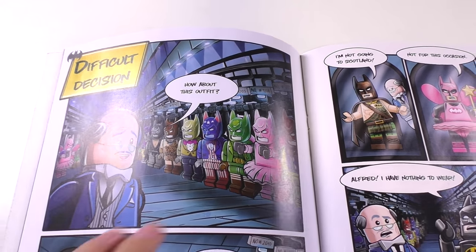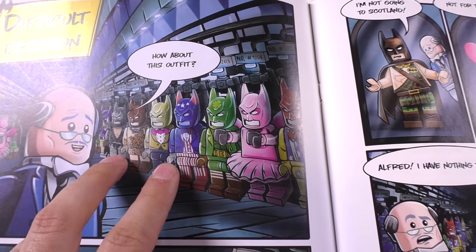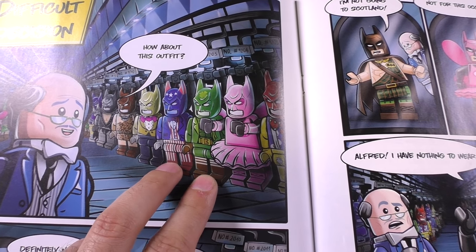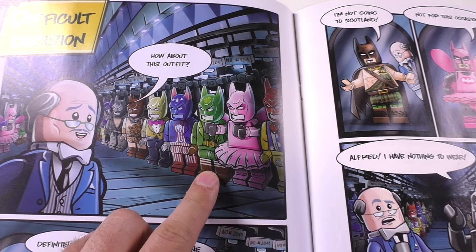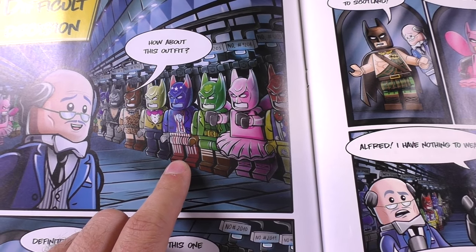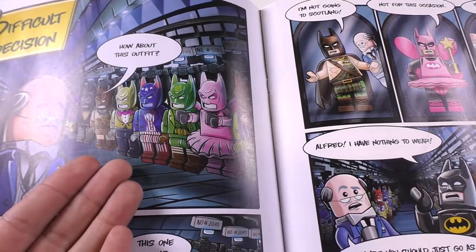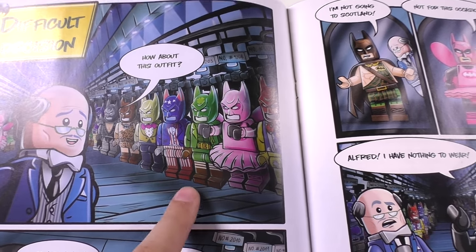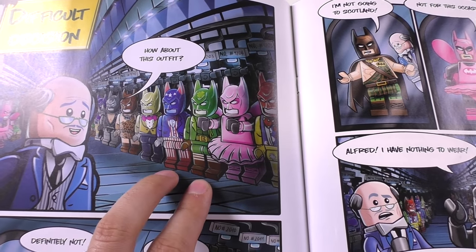That's right, guys. Can you see that the row of Batmans has something we have not seen before? That is the Leprechaun Batman, kind of an Irish outfit. And this one is kind of an Uncle Sam Batman. So, I don't know. Is this a rumor for upcoming Batman movie minifigs? Are we getting more suits? I would be hyped. Those two guys look awesome.